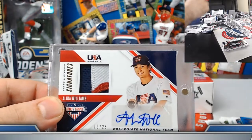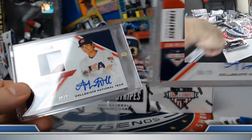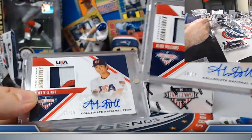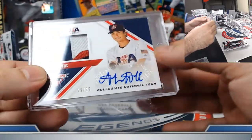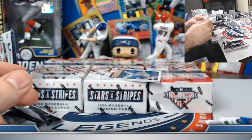/19 out of /25 on this one. And 8 of 25 on this one. Holy smokes. Again, congrats to the Leika Williams spot, and then apologies to everybody else there. Probably should not be seeing that.